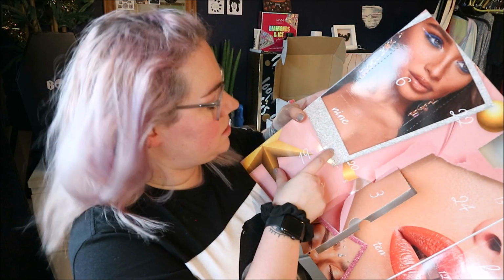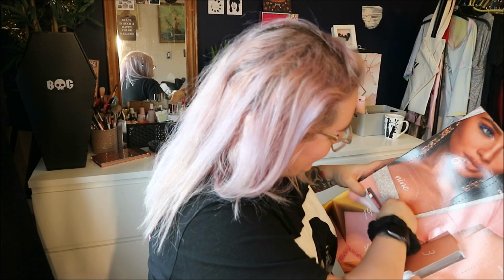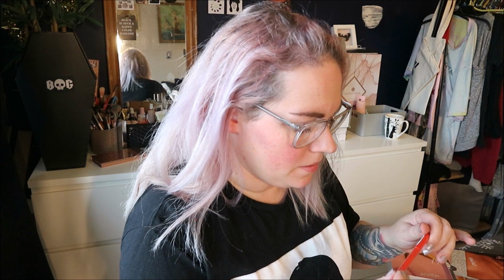I think it's a pencil, because it's tiny. I couldn't actually see it. So this is Rimmel, and it is a lip colour.